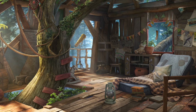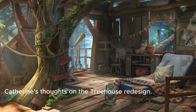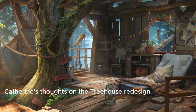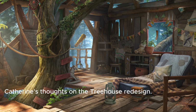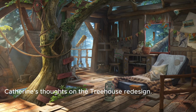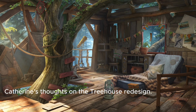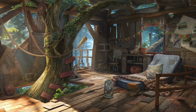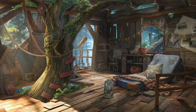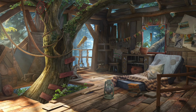Since replaying, did you find any features from the original treehouse you were glad they kept? I think it's really, really good that they didn't change it too much. I think a lot of players, myself included, find it very disconcerting when they change locations at all. So it's definitely a delicate balance to change it enough to make it better, but not change it so much that it throws everybody off. So I think overall, the treehouse is just improved, with better contrast, brighter colors and brighter lighting, but they didn't really redesign it too much.